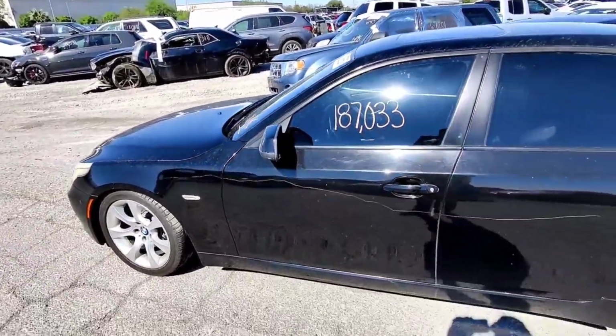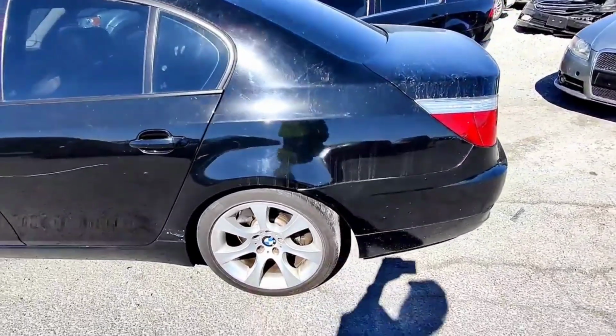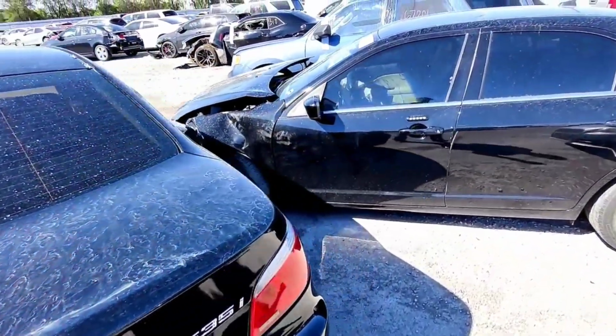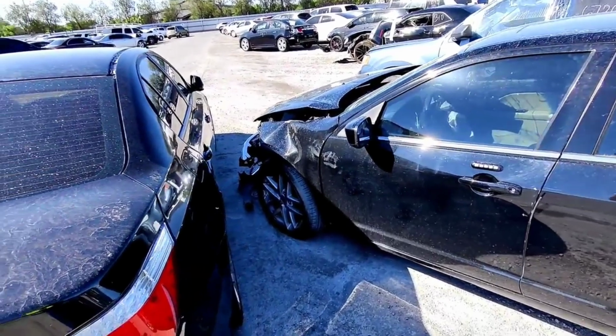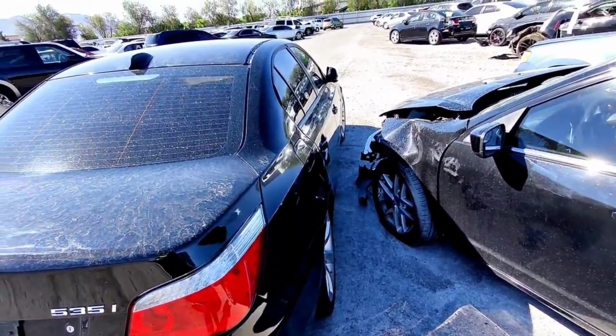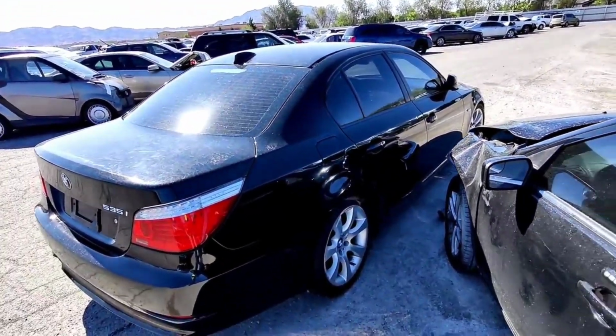Anyways, there you have it. Look at that, man. No keys. Tires look good, though, so it looks like they did decent maintenance to it. It could probably be a decent rebuildable car, I guess.